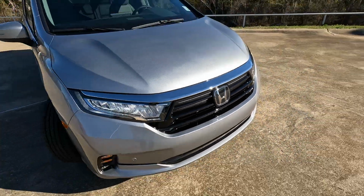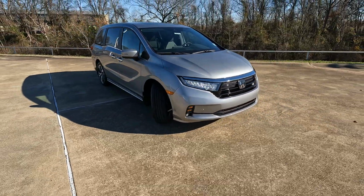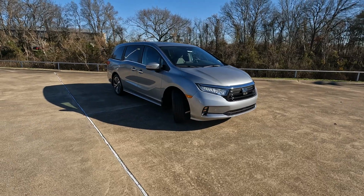This is the 2024 Honda Odyssey Touring. Is it the most versatile minivan you can buy?